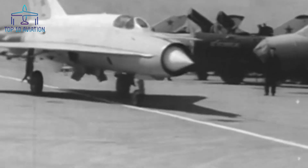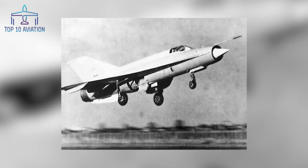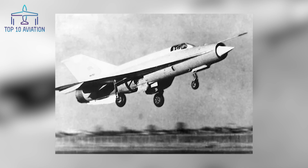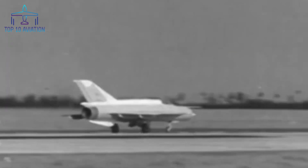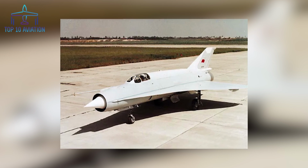The MiG-21 Analog was a Soviet experiment designed to test delta wing performance, using a Soviet jet airframe with wings shaped like an American F-16. Why? Because the Soviets wanted to reverse engineer potential NATO advantages without admitting it. The Analog was a one-off prototype, and it looked bizarre.